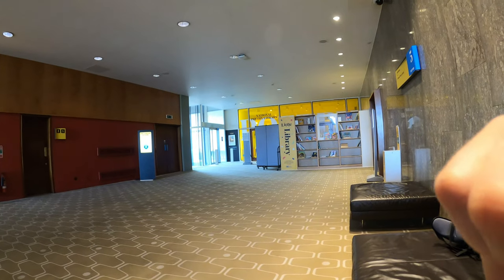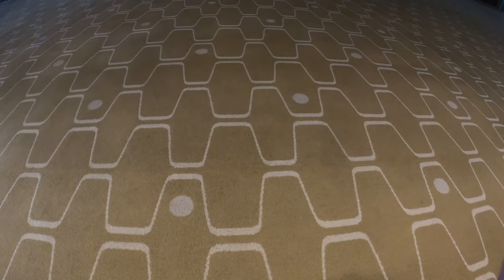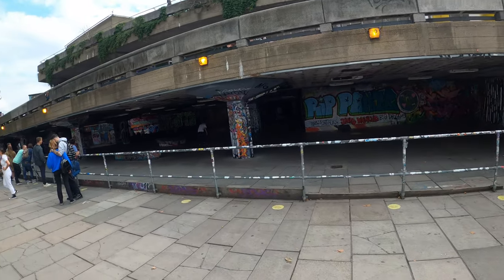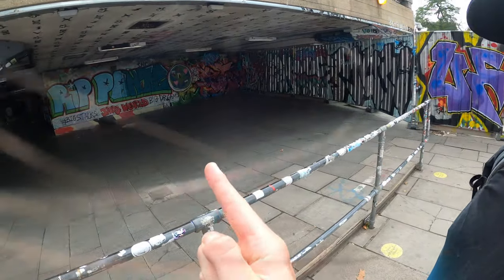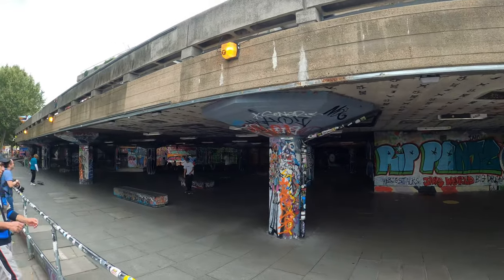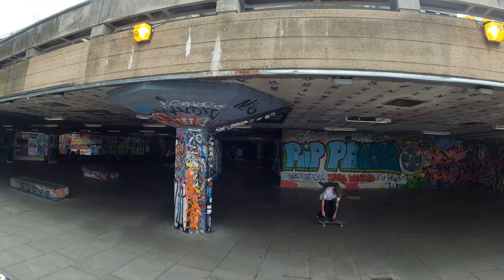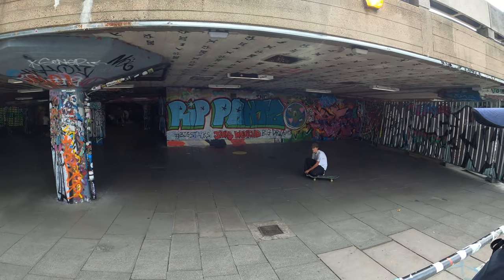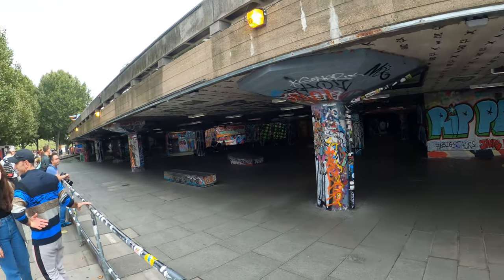It's a great place if you're visiting London. Somewhere to chill out. Fantastic carpet. So I've just realised the skate spot on South Bank is actually under the Purcell Gallery. But yeah, this fantastic structure that's been taken over by the skateboarders. Absolutely fantastic.